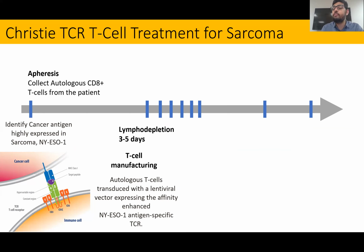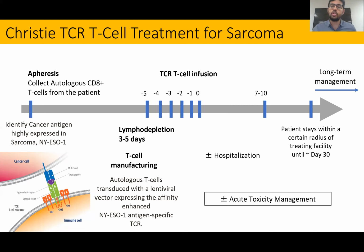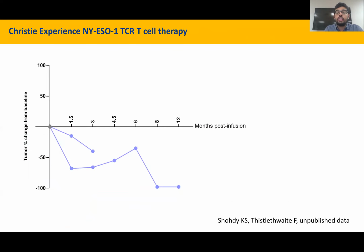And then, of course, the patients undergo lymphodepletion with fludarabine and cyclophosphamide because we need to get rid of the immunosuppressive microenvironment for a couple of days. So sometimes they are required to be hospitalized. And then we do the TCR-T cell infusion and admit the patient for maybe up to 2 weeks. A lot of them develop acute toxicity, as we mentioned, like cytokine release syndrome, and patients usually have to stay around the hospital so that if they develop anything serious, they can get access to care immediately. And then we keep long-term management, because it's a one-time treatment, with regular scans and regular follow-up.